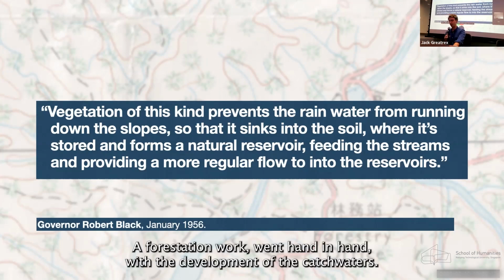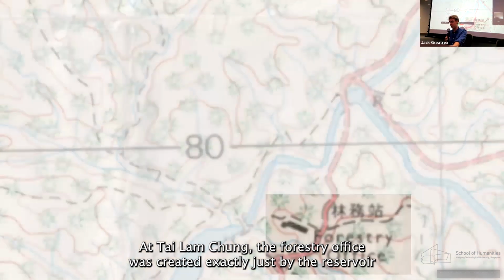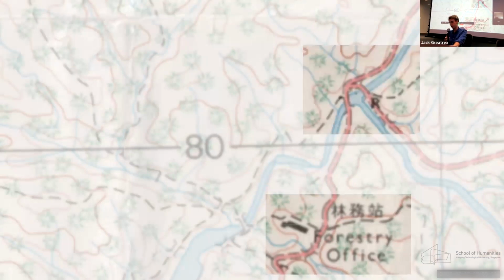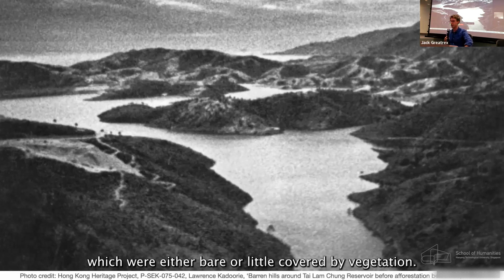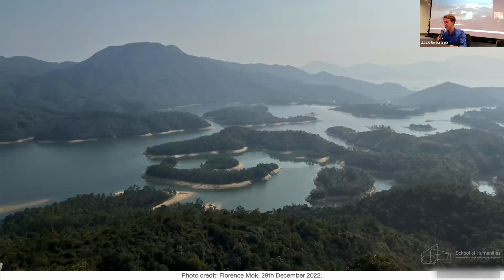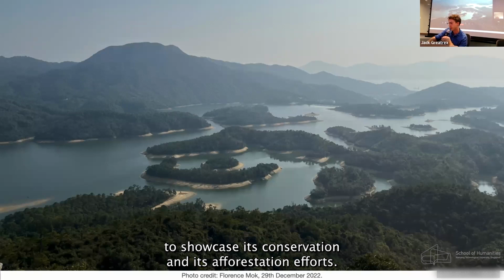Afforestation work went hand in hand with the development of the catchwaters. At Tai Lam Chung, a forestry office was created just by the reservoir and immediately south of where the catchwaters reach the reservoir's northern boundary. His work was extensive. This is a photograph of Tai Lam Chung taken by Lawrence Kudori in the 1950s, showing hillsides which are either bare or little covered in vegetation. This photograph, which I've stolen from Florence, taken over Christmas, I believe, shows the transformation which has now occurred, in which it has become extensively green. Even by the 1960s, the government of Hong Kong was taking visitors to Tai Lam Chung to showcase its conservation and afforestation efforts.